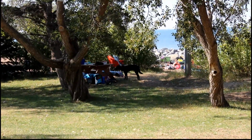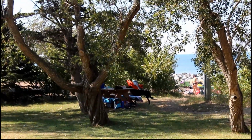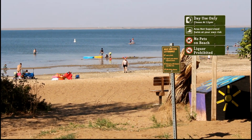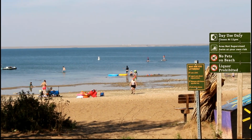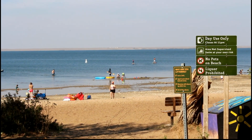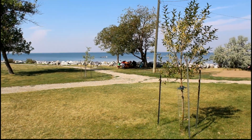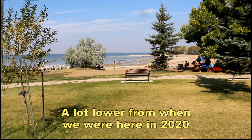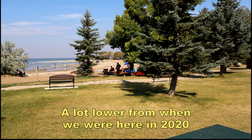And it appears they allow dogs on this beach, but I don't think they want them going in the water. Maybe they do. Some were in the water. The sign actually says no pets on beach, and no liquor. That's worse. Beautiful place. Definitely should visit. Although I can tell the water is down quite a bit from the way it used to be 3 years ago.